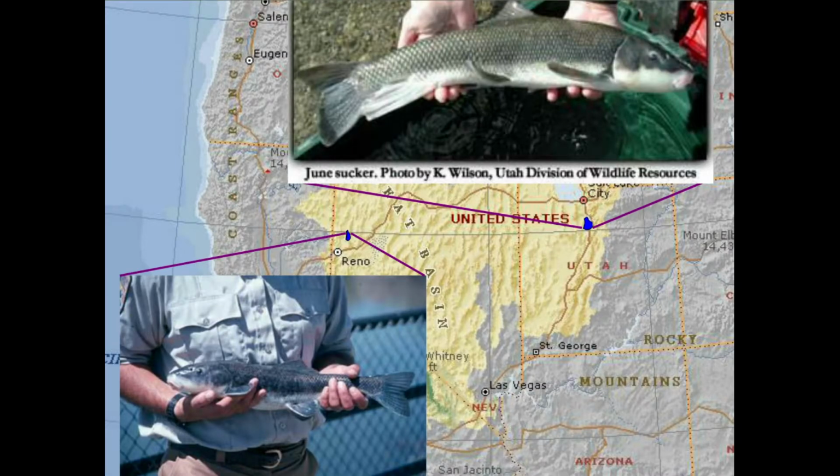And the important part here, when you look at these cutthroat trout, is that these are the adaptive fish. These are the fish that survive volcanoes. These are the adaptive fish. So what if you're not as adaptive? You can start looking at the large lake suckers, the June sucker and the kiwi. The June sucker is in Utah Lake and the kiwi is in Pyramid Lake.